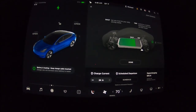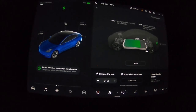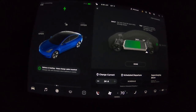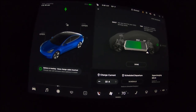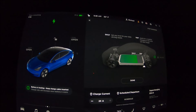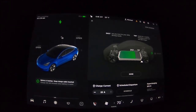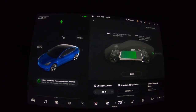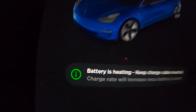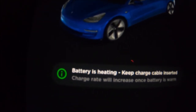We've got to go up to 100%. Well, we'll see if we can get this up to 100%, and we'll be leaving in about 3 hours or so, around 10. Also, we can see there's that amber arrow facing down, which is a software download. So we'll let it download too, as long as it's sitting here, I guess. And it is a little chilly out, so the battery is heating.